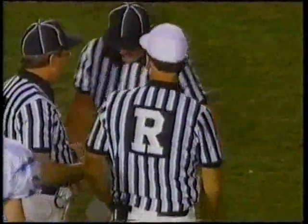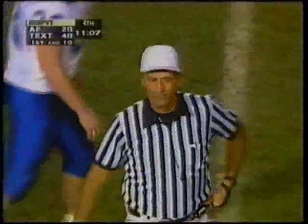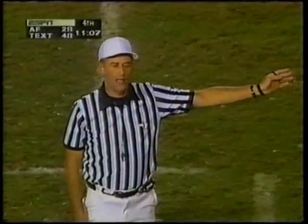I think Tech was offside there. I think they're going to have to kick off this ball again. The kicking team was offside on the kickoff. That's a 5-yard penalty and a re-kick.